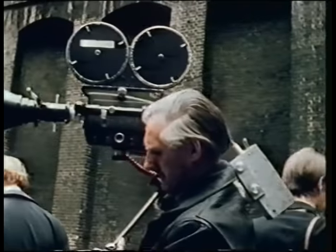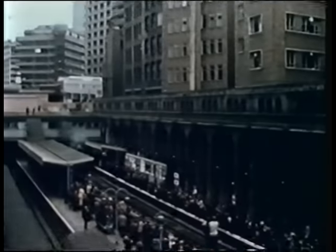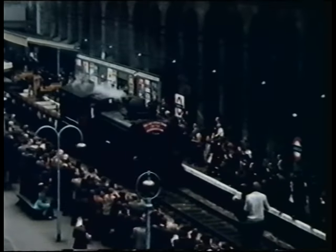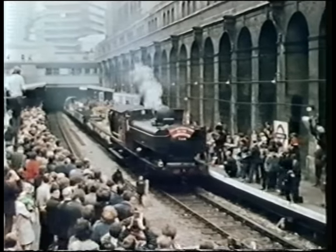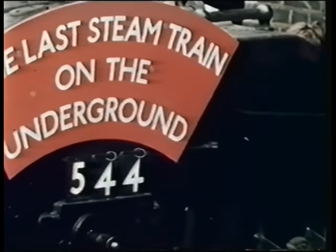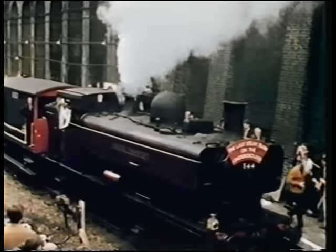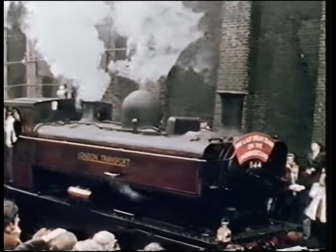Today, TV crews and notable railway enthusiasts were on hand to witness the final run of a London Transport steam train. No more will London's skyscrapers see wisps of steam about them. L94 slowly creeps forward to greet its fans and stops for the many hundreds of cameras and recorders. It was hauling a special works train for track maintenance all the way to Neasden.